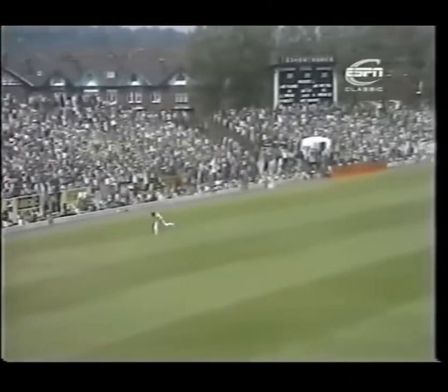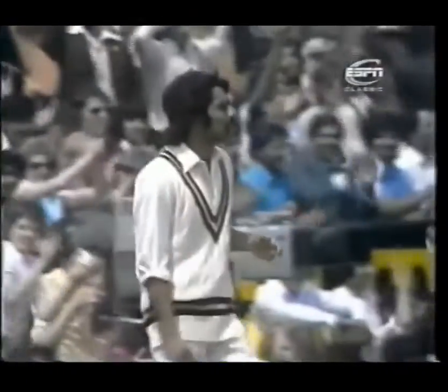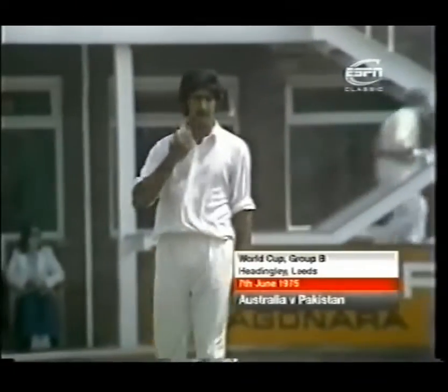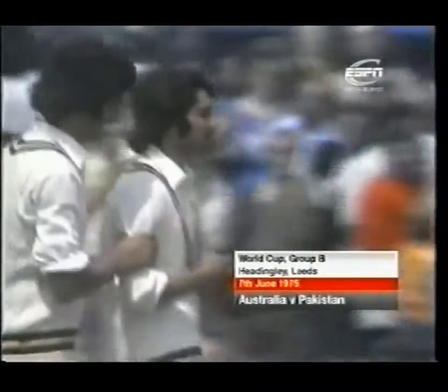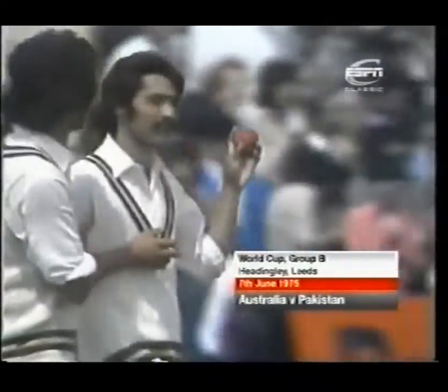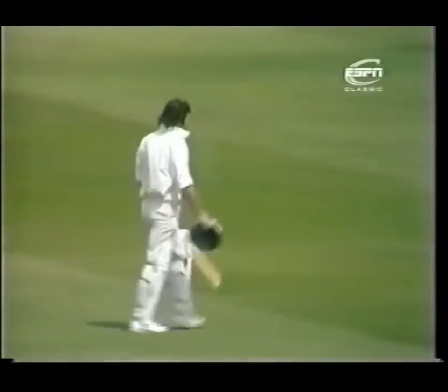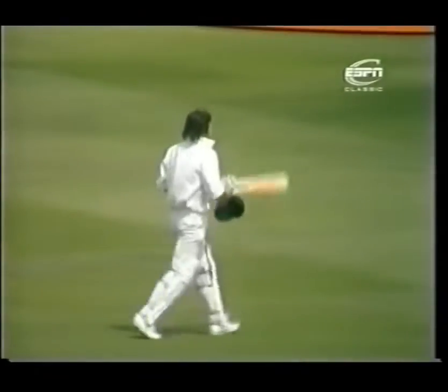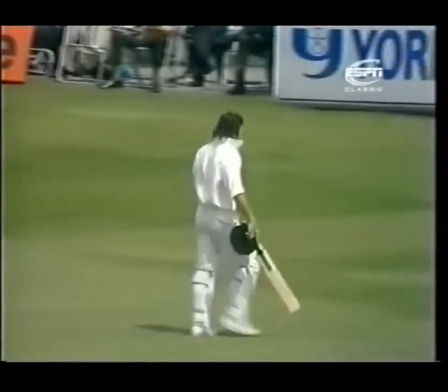Wasim Raja, and he's caught him. It's a good shot by Chappell, although he didn't keep it down. He hit it very firmly, and Wasim Raja, unsighted with the crowd in the background, moved the wrong way at first, and then finally came back to take a splendid catch on his right-hand side. It's a really firmly hit stroke from Ian Chappell, who is out now for 28. Caught Wasim Raja, bowled Sarfraz.